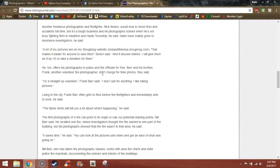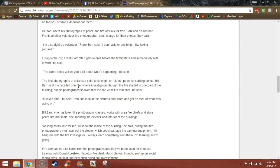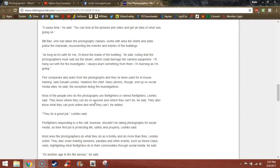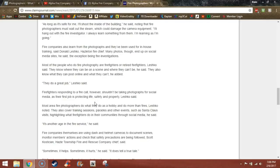Some different things here in this article I wanted to point out. This guy's a straight up volunteer. He doesn't ask for anything. He likes taking pictures. The fire shots will tell you a lot about what's happening. And like I said earlier, most of the people who do fire photography are firefighters or retired firefighters. They know where they can be on a scene and where they can't be. And they also know what they can post online and what they can't.